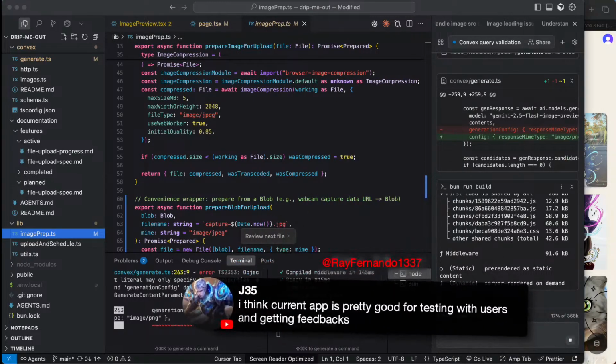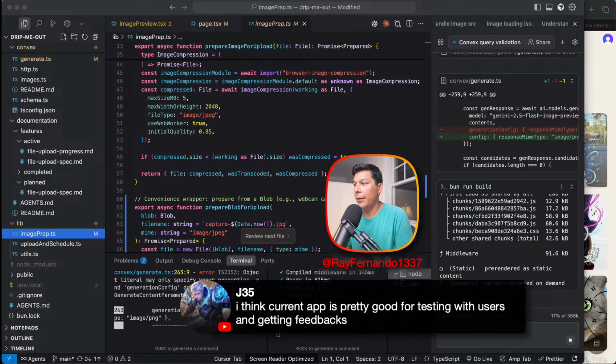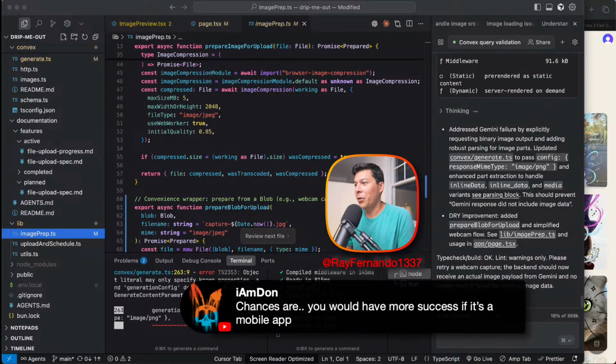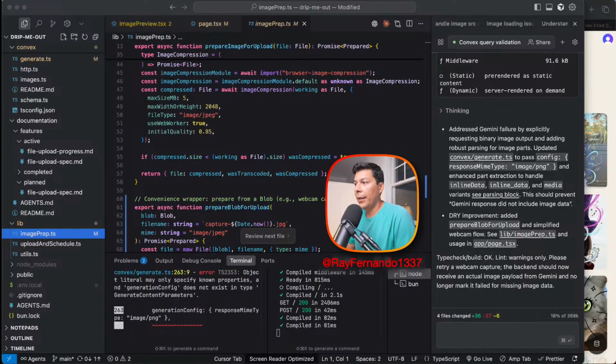I think the current app is pretty good for testing with users and getting feedback. Yeah, exactly. That's exactly what I do. Chances are you would have more success if it was just a mobile app. I agree. I totally agree with that. I feel like the mobile app is going to be the way to go.